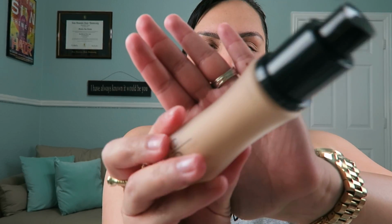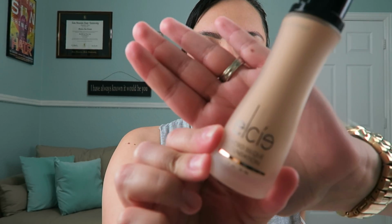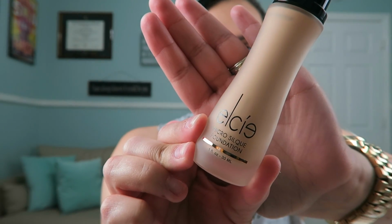Like I said, this is the Elcie Cosmetic Micro Silk Foundation. This is the second time I've worn it, so I don't really have an opinion yet, but the first time that I wore it, it looked great in photos. So if you're on the market for a foundation that photographs really well, or you have a big event coming up, I would say this is probably it for you.